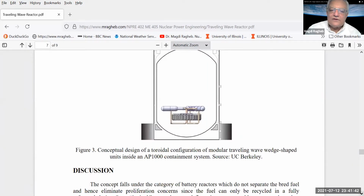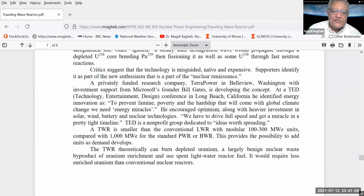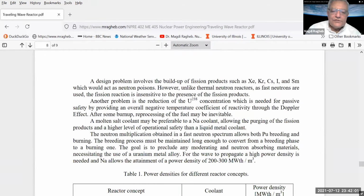Here they show us a conceptualization of a toroidal configuration. That would be several of those modular reactors. So that's another thought with the heat exchangers on the top. So they are really modifying the idea, and maybe it will take shape in our future.